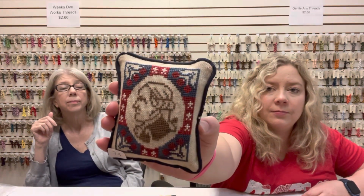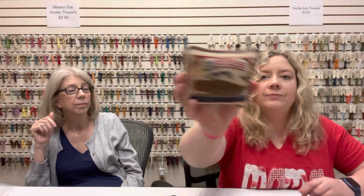I stitched those people. Oh, 28 count, it looks like. I stitched those. I liked them. The fabric's cute too in the back. And then a little whale.